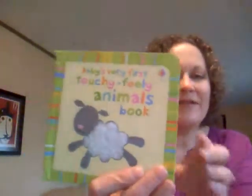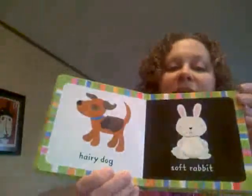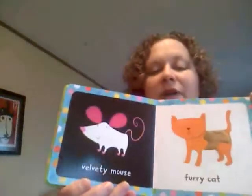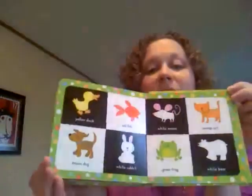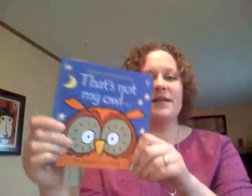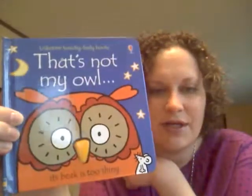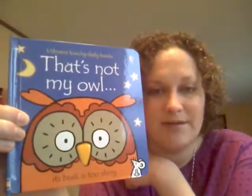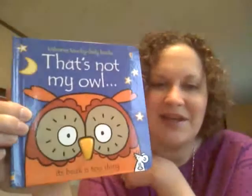We have a ton of really cute baby touchy-feely books, and as you can see, they have nice, bold, bright illustrations with very blank backgrounds, so it's great for a baby to focus on. The That's Not My series is probably the most popular of our baby series. We have probably over 30 of these. That's Not My Owl, That's Not My Kitten, That's Not My Puppy, That's Not My Train, That's Not My Plane, anything you can think of.